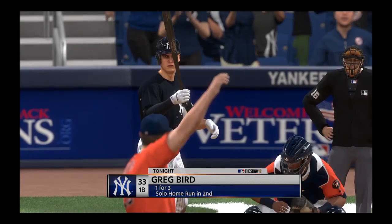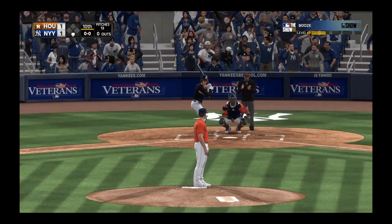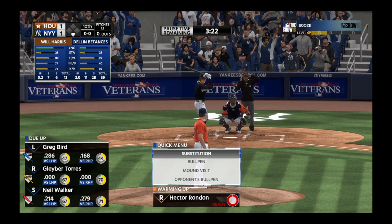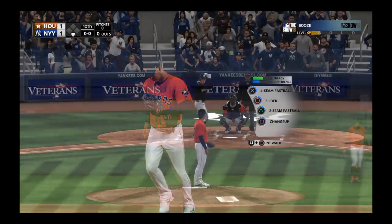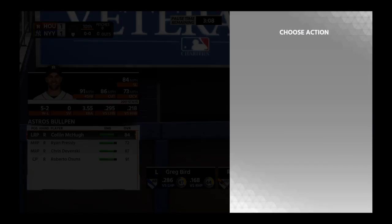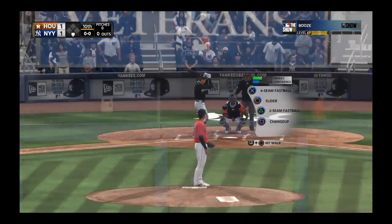Digging in now for the Yankees, Greg Bird steps in to get the home side started here in the 10th. And every pitch so crucial in a tie ball game, so he'll step out and ask for time. Hector Rondon comes on to start the home 10th, and he's just hoping to get this one into the 11th inning.